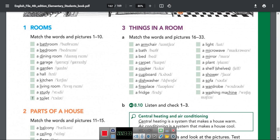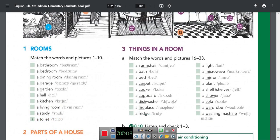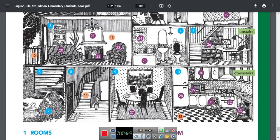It has rooms. Какие существуют в доме комнаты? Okay, here we are. Things in a room. И как комната может быть обставлена? Okay. Parts of a house. У дома есть части: balcony, ceiling, floors, stairs, a wall. Okay. So, central heating and air conditioning. Central heating is a system that makes a house warm. Air conditioning is a system that makes a house cool. Центральное отопление и кондиционер. As usual, please do the matching and learn the words by heart. Как обычно, делайте сначала matching, а потом учите наизусть.